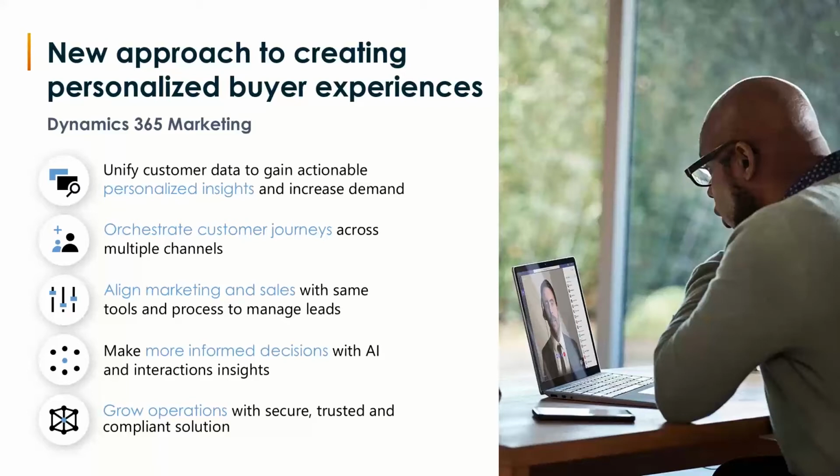So your marketers will be able to use extensive customer journey management capabilities through Dynamics 365 marketing to create long-term relationships and nurture those relationships. They can adjust the journeys and adjust the communications for your needs. We align marketing and sales with the same tools and processes to manage those leads. So you can actually achieve greater customer knowledge, have better communication both internally and externally, and increase your own efficiencies as a business. We also want to make this simple for you to make informed decisions.